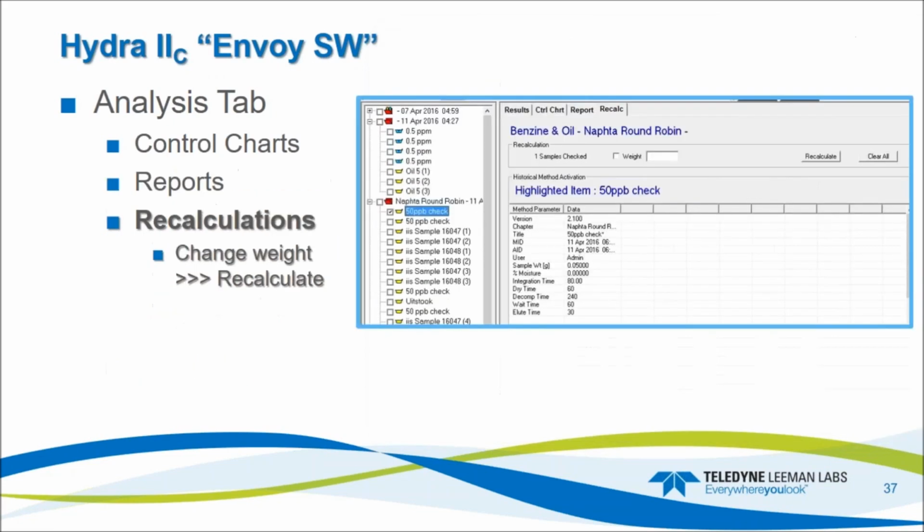And then you have recalculations. Under recalculations, you can change the weight, and then you can recalculate that sample concentration. But there are audit controls, so everything is reported into the audit features of the software. If anybody wants to look at the control history of the sample, that's all available. So it's part of the tools available for 21 CFR Part 11 analysis.